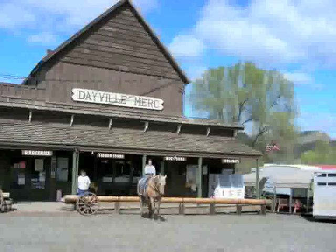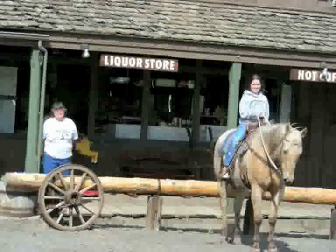That's Sam with his two girls out front of the store. Sam's the horse. Sharon is the lady standing on the porch. And Mary is the young lady on top of Sam.